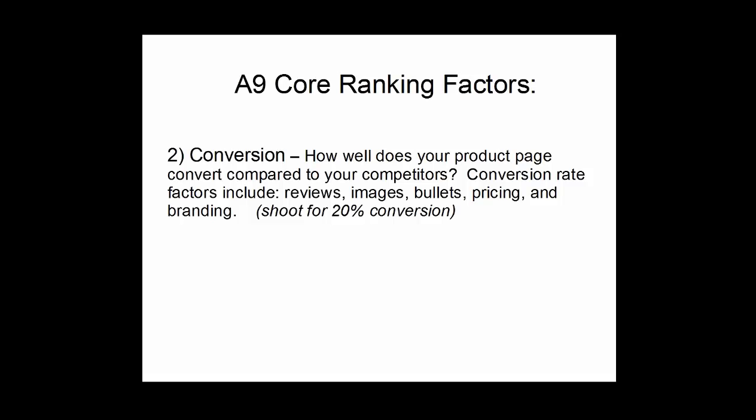Type in the chat and let me know. Do you know how to tell what your conversion rate is for your products? All right, I'm getting almost all no's. Yeah, it's in Seller Central. Yeah, but where exactly do you go to find it? Let me show you. It's extremely important that you know this.